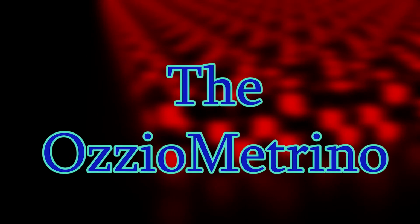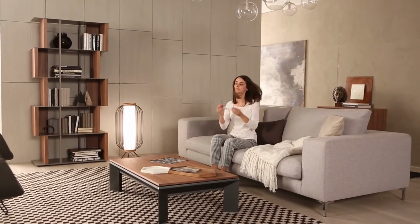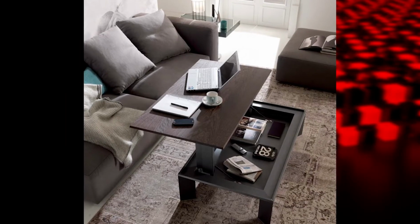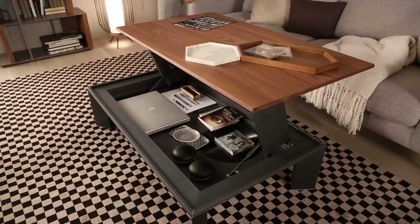The Ozio Metrino Coffee Table. Italian furniture maker Ozio is known for its transforming furniture, and they've outdone themselves with the Metrino, a multifunctional convertible table that functions as a coffee table and a work desk. This space-saving multi-purpose piece is a great addition to anyone's living room.